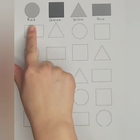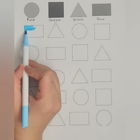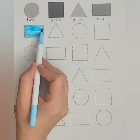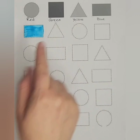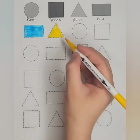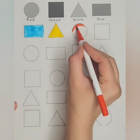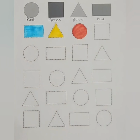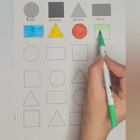Blue, yellow, green, red. Let's color all the shapes. Blue color. It's a sky blue color. A blue rectangle. Sky blue rectangle. Yellow triangle. It's a yellow color. Red circle. It's a red color. Green square. It's a parrot green color.